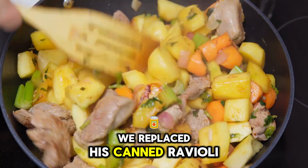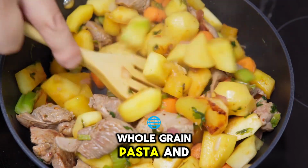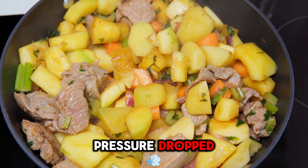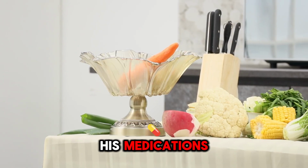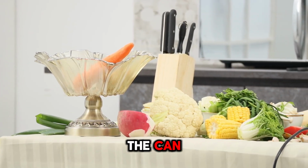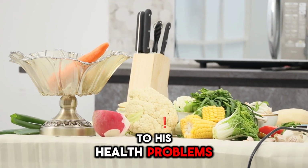We replaced his canned ravioli with homemade whole-grain pasta and a fresh sauce with vegetables. Within a month, his blood pressure dropped, and we were able to reduce one of his medications. The difference was clear. The high sodium in the can was a major contributor to his health problems.